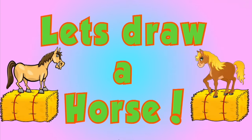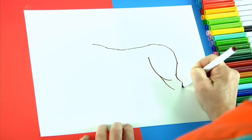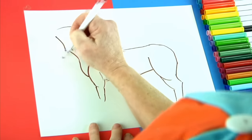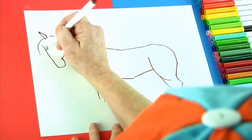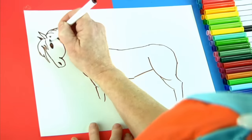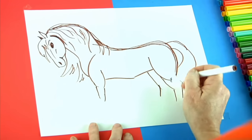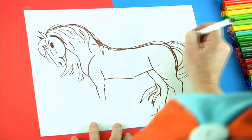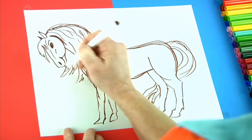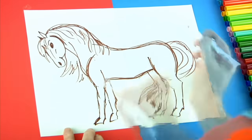Let's draw a horse. First, let's draw the body, and the back leg, and the front leg. And there's the head. The little ear. Two ears. And the eyeball, the nose, and the mane. The horse's mane. Can't forget about that back tail, and the other back leg. Other front leg. Now it's really looking like a horse. Now let's give it some detail. Like the hooves.